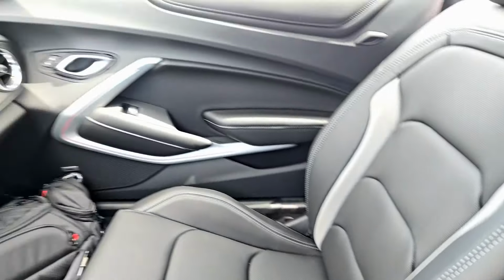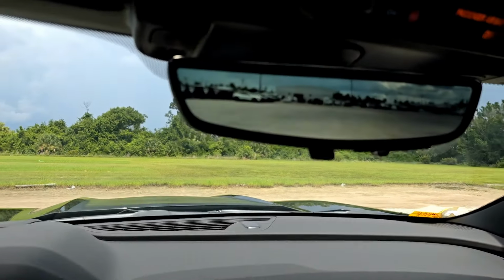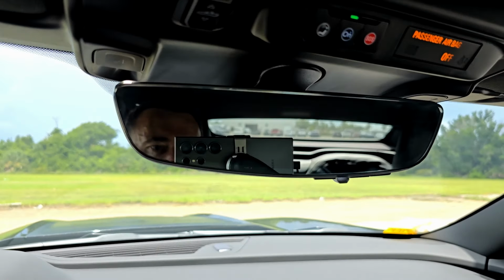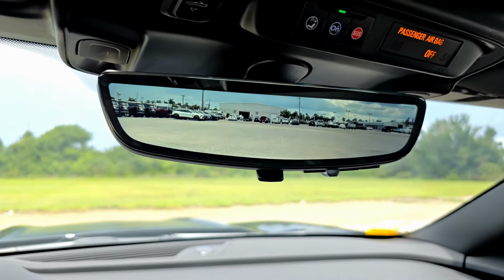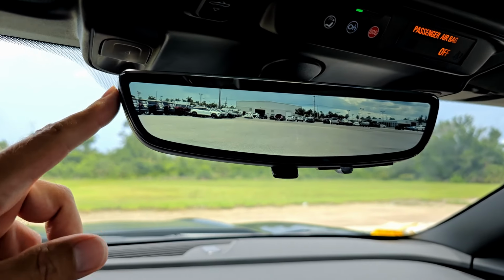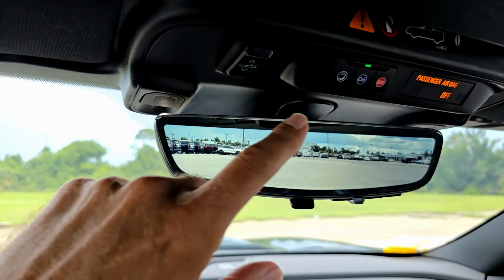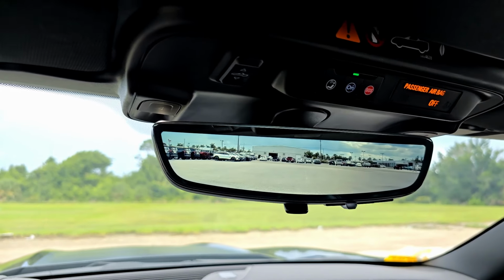This is the interior of it. One more thing, guys, right on top. I showed you the camera in the back. Here is where it displays the picture. This is your regular mirror. As you can see, the visibility from the back is very limited, so this makes sense, having this digital display, seeing clearly what's going on in the back. That's where you open the top. And then, of course, you have the OnStar SOS buttons right here.